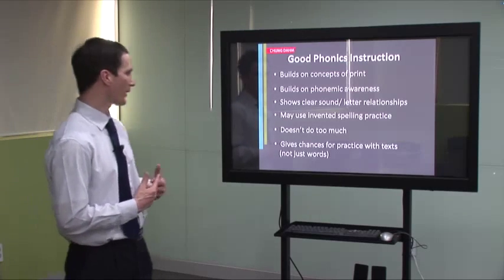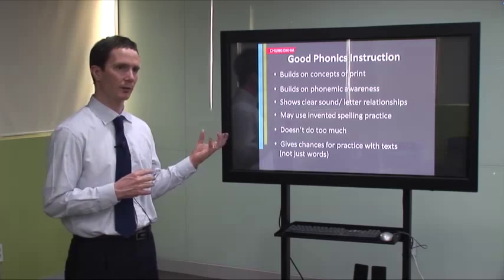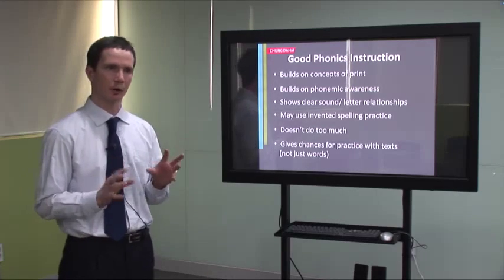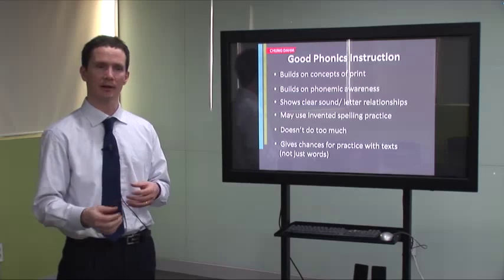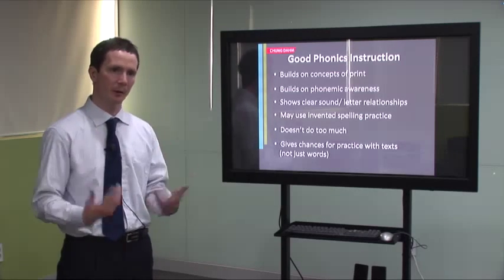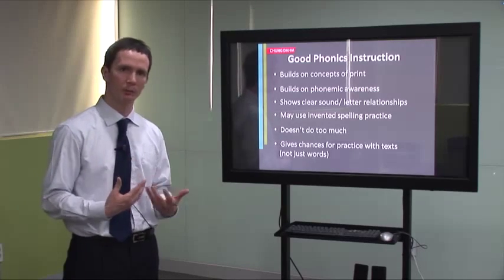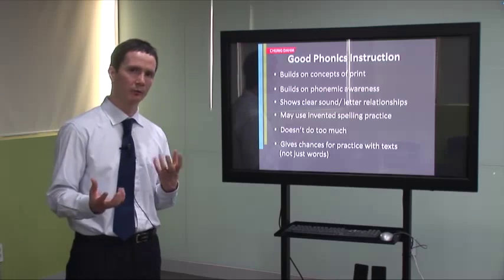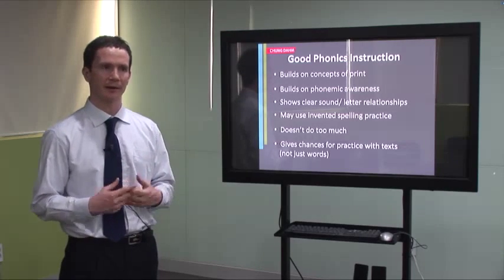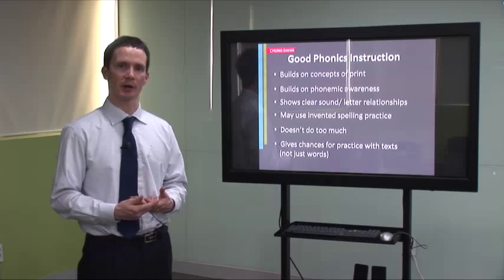And lastly, phonics gives chances for practice with real texts. As we saw with embedded phonics, it's important not just to do decontextualized phonics practice, but also to have the opportunity to read real literature and enjoy real books together. Through reading and talking about real books and enjoying that, that will develop the love of literacy that we want to encourage in our learners.